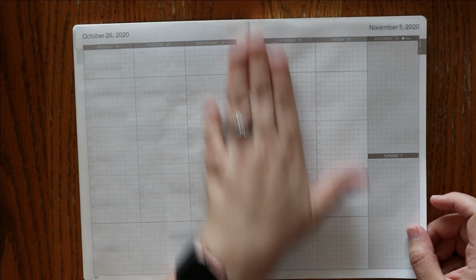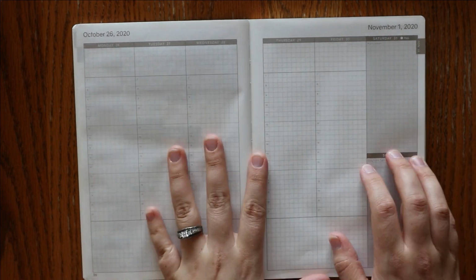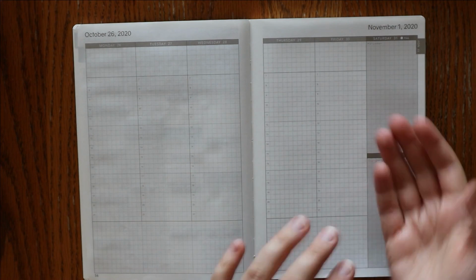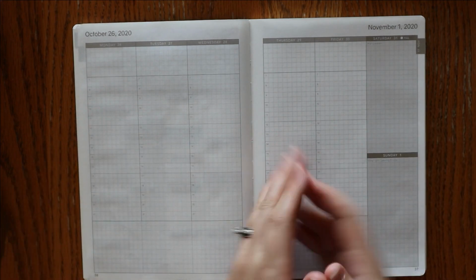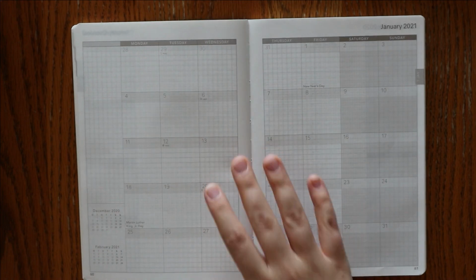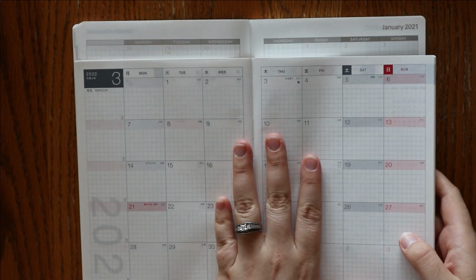And then it's followed by the weeks. So in this particular planner, the months and the weeks are kind of shuffled in so that you don't have all the months at the beginning and then all of the weeks in the middle. But I do want to go ahead and compare a blank monthly page for you compared to the Hobonichi Cousin.